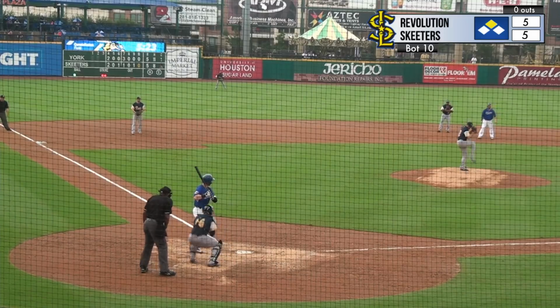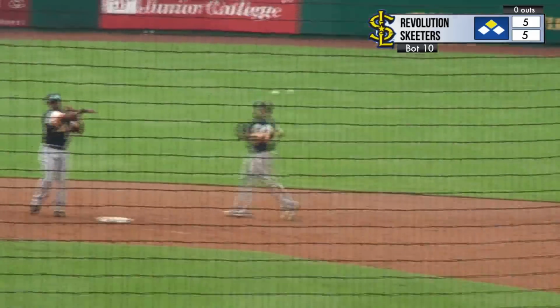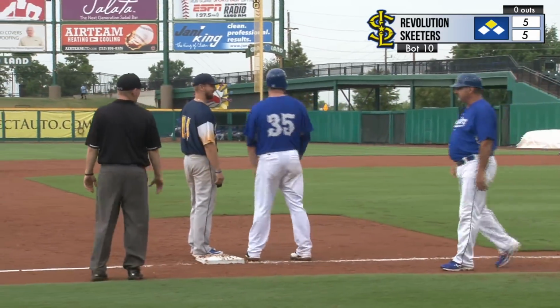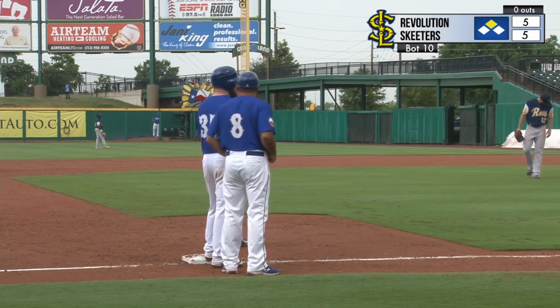5-5 here in the bottom of the 10th. The winning run is down at second. This one is hit up the middle. This will at least get Wilkins to third. So it is a successful ground out by Aarons. And now the winning run is 90 feet away with only one out. And Jan Santi will come to the plate.